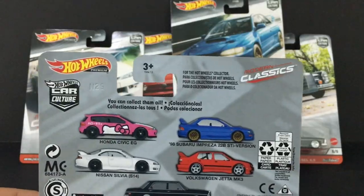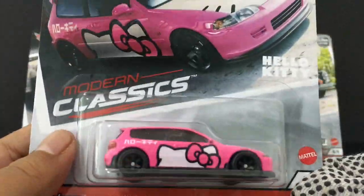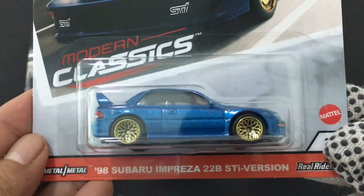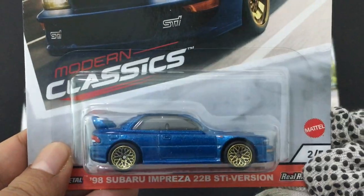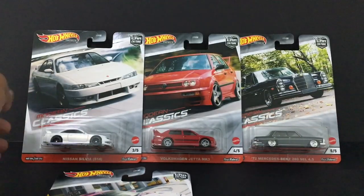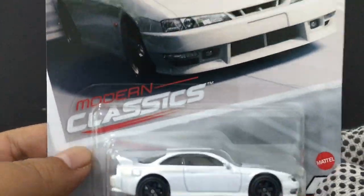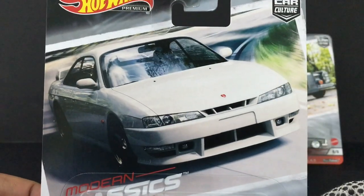Yep. So this is the back of the card. This is a surprise. Once I saw the picture of the preview, wow. What? The next one, it's the blue Subaru Impreza. Look at that, we have the main line, and now this is the premium. Yep. Awesome. The Nissan Silvia S14, sort of like a pearl white. We've seen this color before, right? Sort of in the S15 Street Tuners. So this is the modern classic version. Awesome.